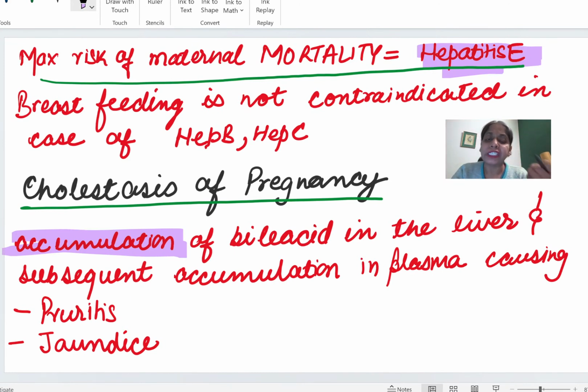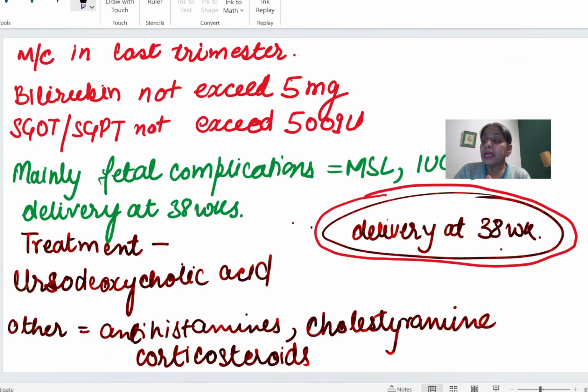So a lot of patients come in pregnancy with pruritus, and when we get their bile acids tested, the bile acids are increased. So what is cholestasis of pregnancy? There is accumulation of bile acids in the liver, and subsequently in the plasma. It is most common.